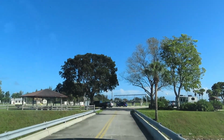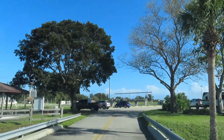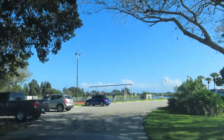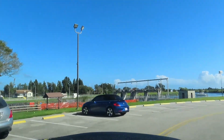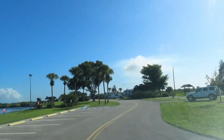All right, as you come through the Ortona campground, this is the furthest loop, which actually has sites 1 through 30. So 1 through 30 starts here. This is right down by the lock and the dam. So we'll cruise down here, and this is going to be 1 through 30.